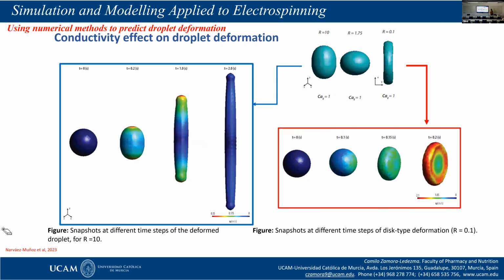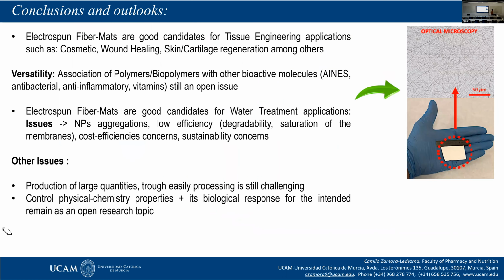You can also use this in order to model the electromechanical properties. And this is one of the results from Narvaez, in which they used a numerical model in order to simulate how the shape of the molecule behaves as a function of the electric field, okay? Okay.